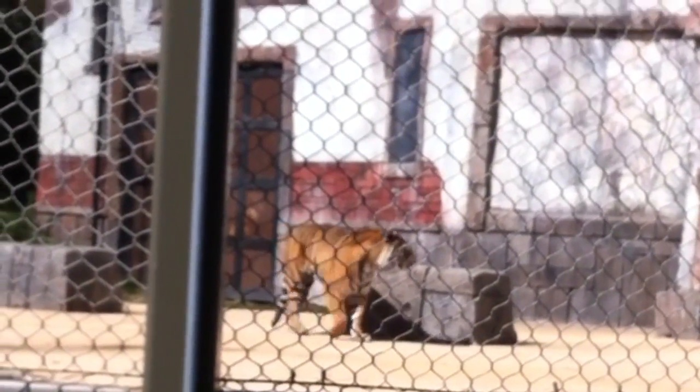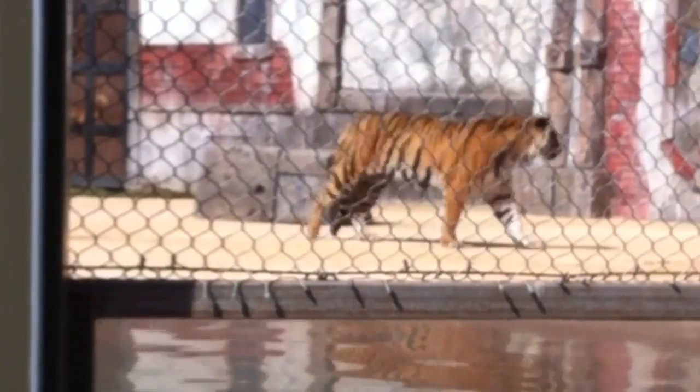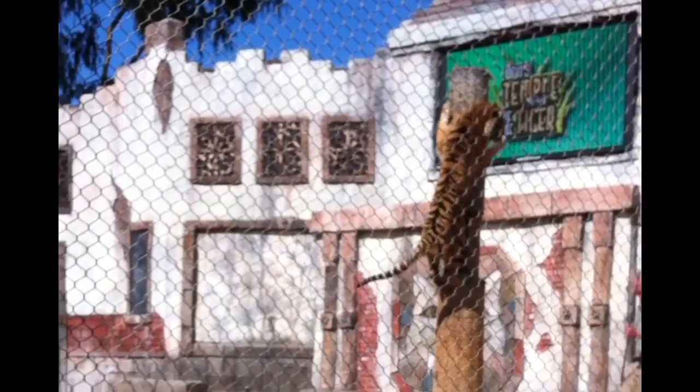But what they lack in their climbing ability, they make up for in jumping, and Akasha can jump 10 feet straight up in the air. Now Akasha can demonstrate this in a behavior that we call a tree hop. Jump 10 feet straight up in the air, hang on with those razor sharp claws, eat that piece of meat, and she'll come on down for a graceful 4-paw landing. Let's hear it for Akasha.